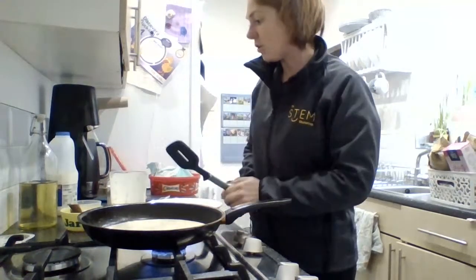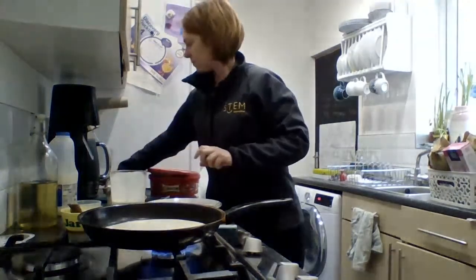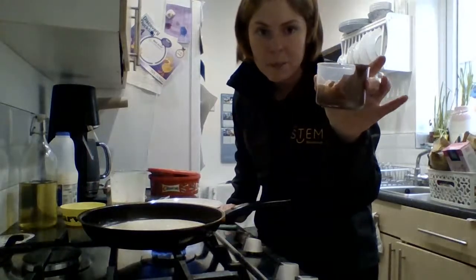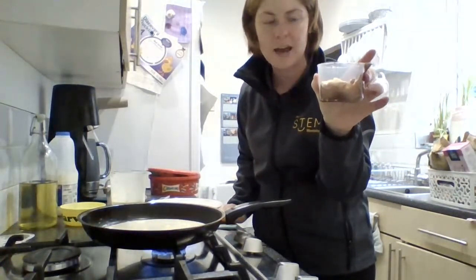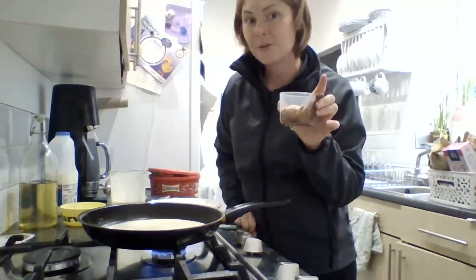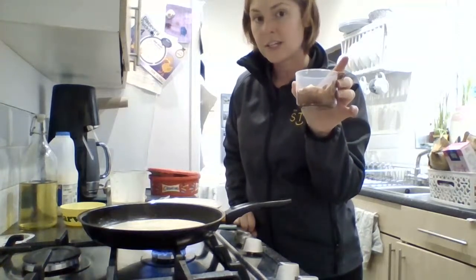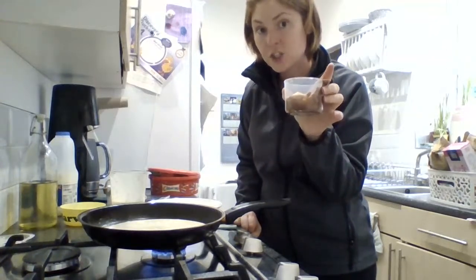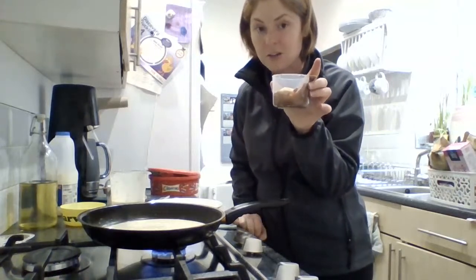Okay, while that's cooking, I'm going to start another one. I'm just going to pop my kettle on. And in here, in my plastic beaker, I've got some chocolate. Okay, you can hear the kettle going now. I've got some chocolate and I'm going to melt this chocolate. Now, what I want you to do now is predict melting chocolate. Is this going to be a physical change, a change that can go back to how it was in the start?